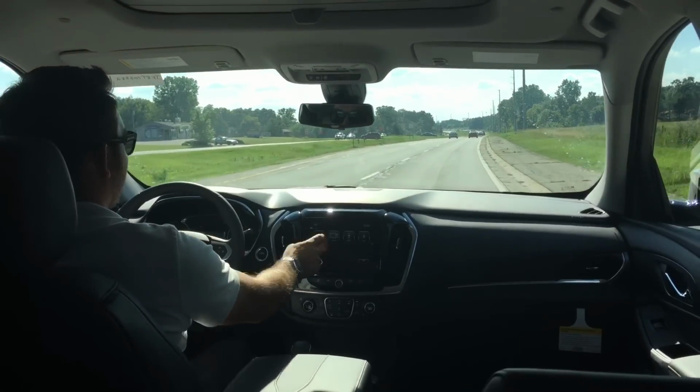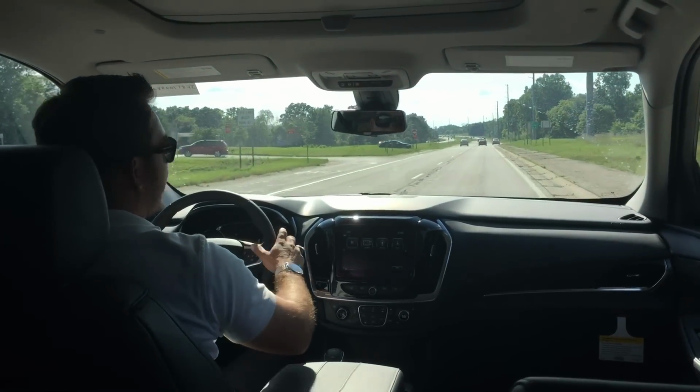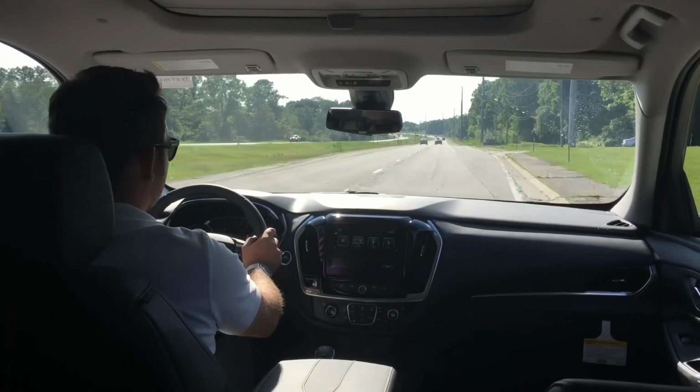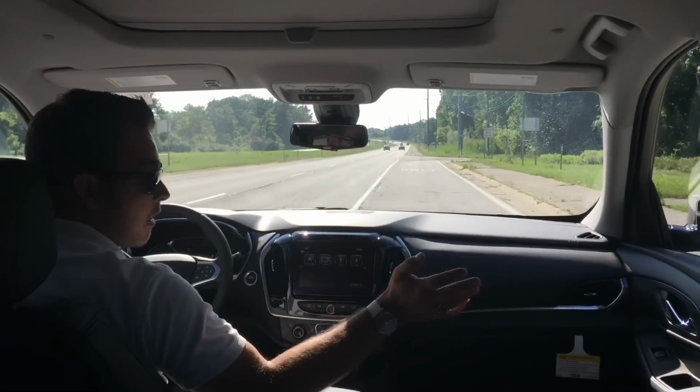It also has the 360 camera feature, which is not going to let me access it because we're driving, but it gives you a bird's eye view of the vehicle when you're in reverse, and at forward speeds under 5 miles an hour.